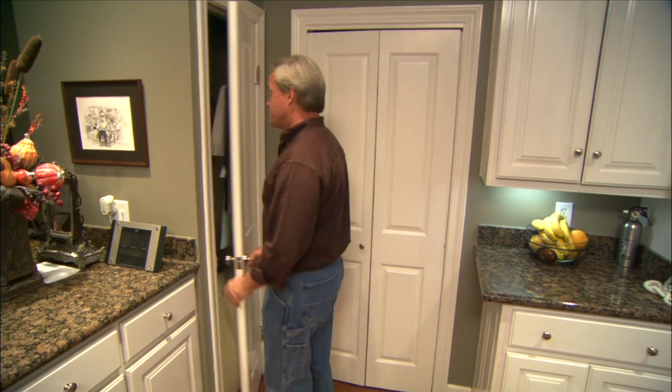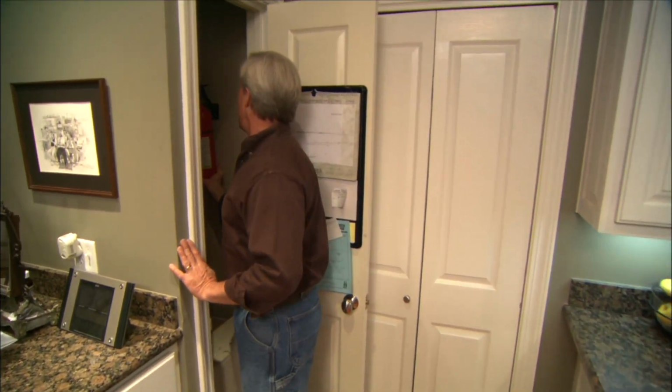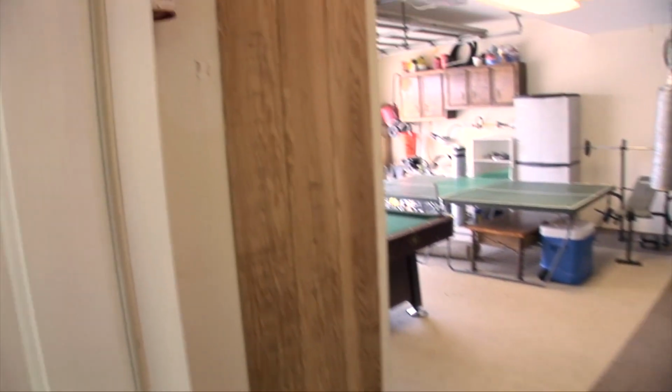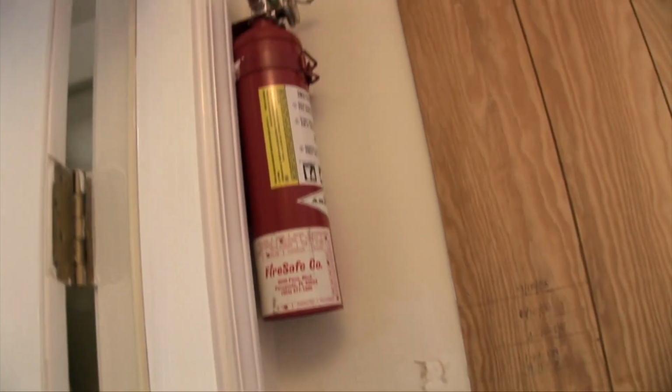Most of your fire extinguishers in a home should be stored near your kitchen area, because the number one cause of home fires is usually a kitchen fire. Not in the kitchen area, but near the kitchen area. Also, you want to keep a fire extinguisher somewhere near your dryer because dryer fires can happen often as well. Again, not in the same area as the dryer, but somewhere near there.